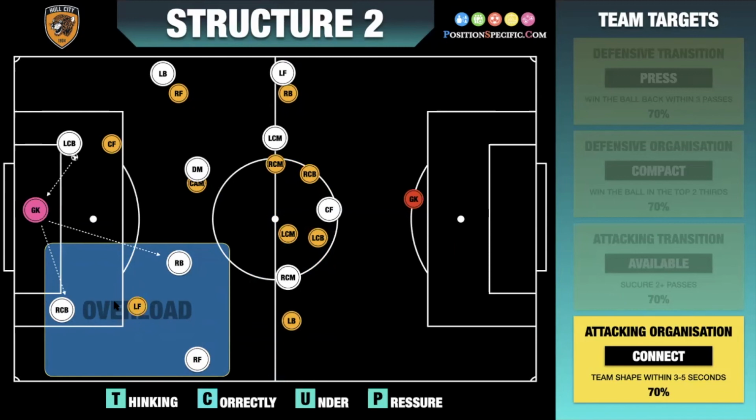Now, if the first one's working well, we'll keep doing it, and then we'll come to this at half time. Because what you'll find is the opposition will recognise it and then try to fix this at half time. And then if we've got a different solution, then we'll come up with a different way of playing out so that we're not falling into their trap that they've set at half time. So again, it's the same picture, but it's just the fullback sliding in and the right centre-back coming down the side.